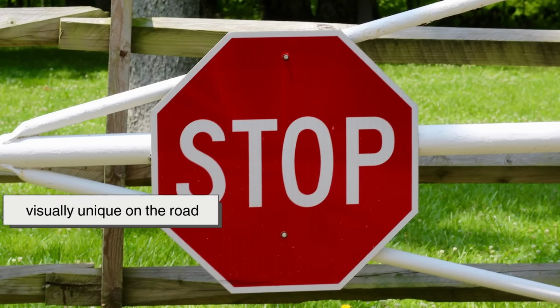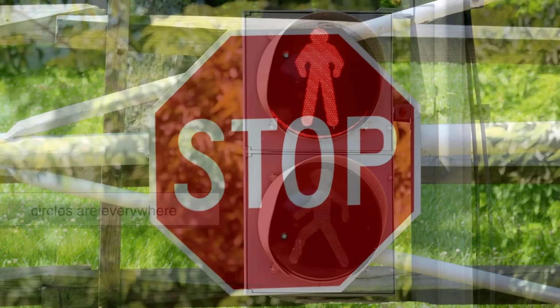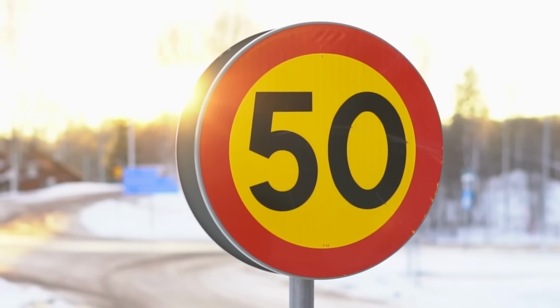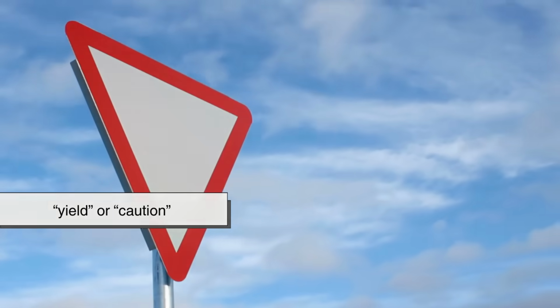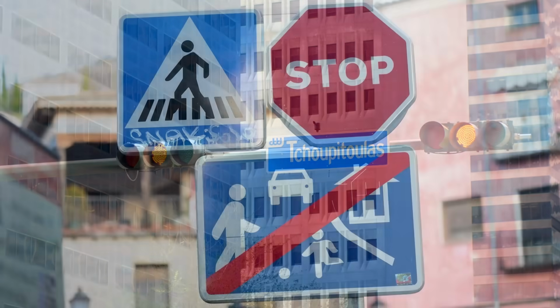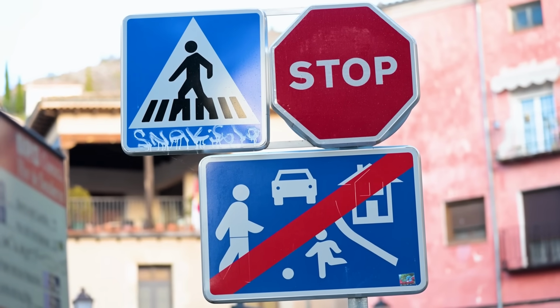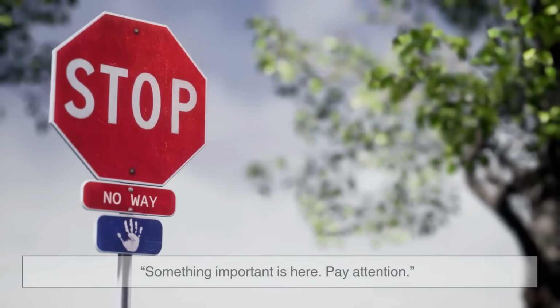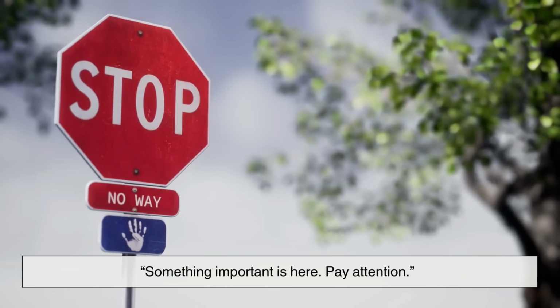Octagons are visually unique on the road. Think about it. Circles are everywhere, from roundabouts to speed limit signs. Triangles often mean yield or caution. Rectangles are used for information like directions and street names. Amid all those shapes, an eight-sided figure stands out instantly. That distinctive silhouette basically shouts, "Something important is here. Pay attention."